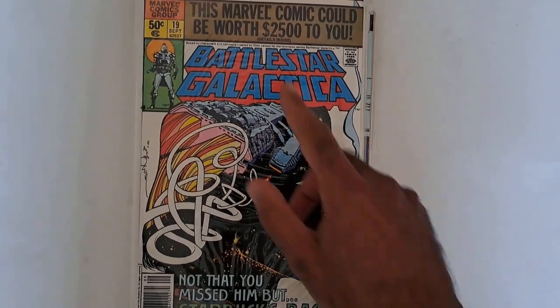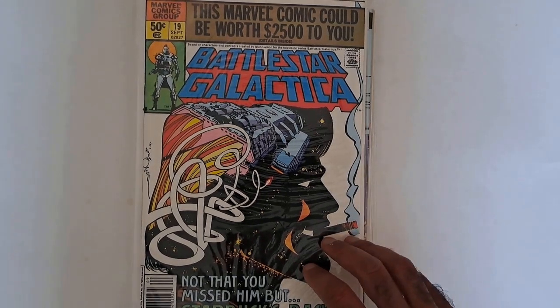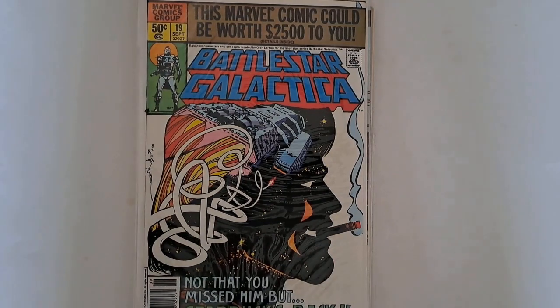Issue 19. This Marvel comic could be worth $2,500 to you. I love the ones that had the Toys R Us thing as well. It's like it wasn't even applicable in most markets it was sold in.